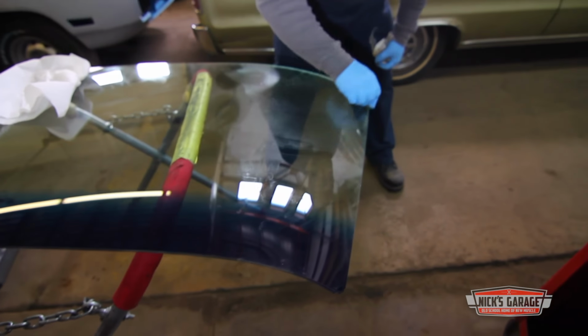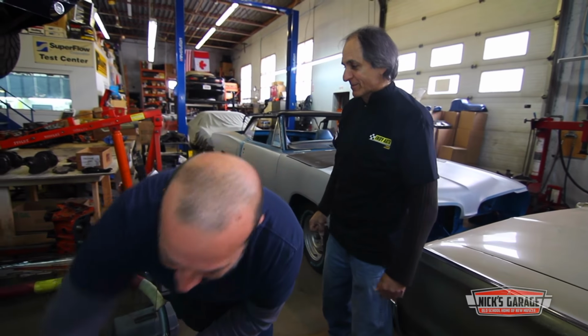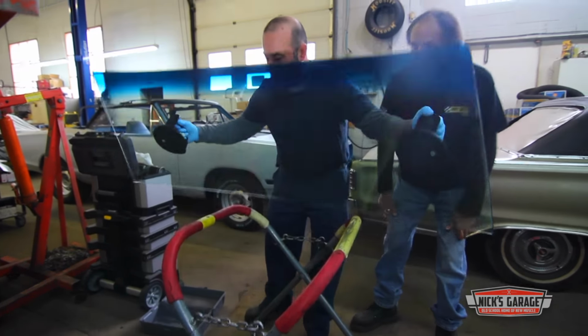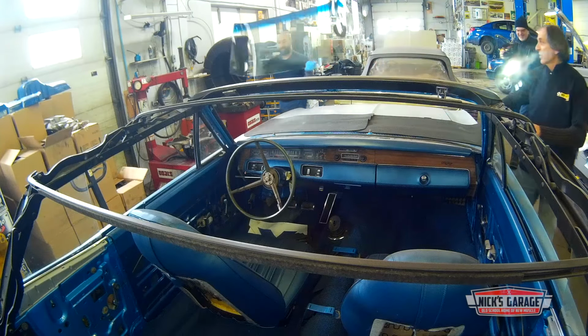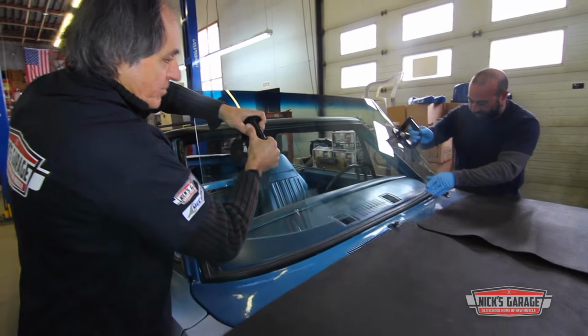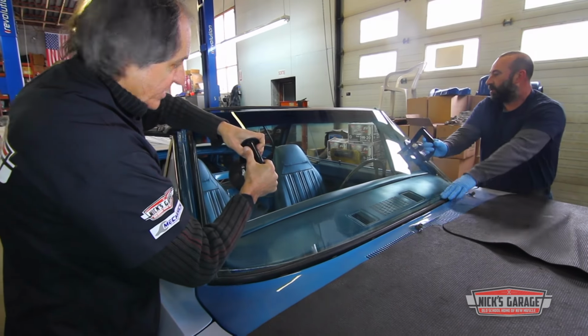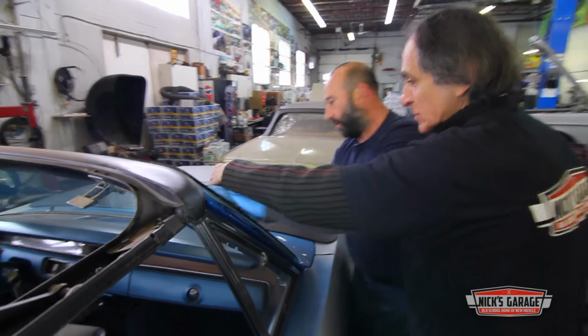I'll be waiting a while to get this windshield on the car, and in a few minutes we'll be installing it. Okay, I'm just gonna hold it up inside. Bring down. I'm just gonna hold it, you come and put it in place. Okay, perfect. All right? It's all yours. Here you go, John.